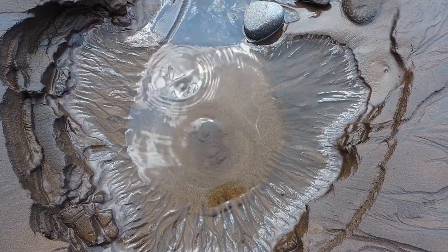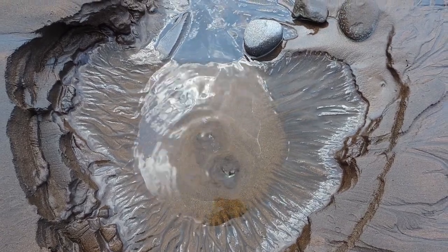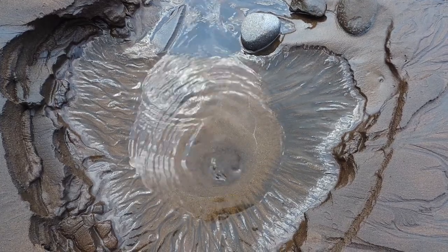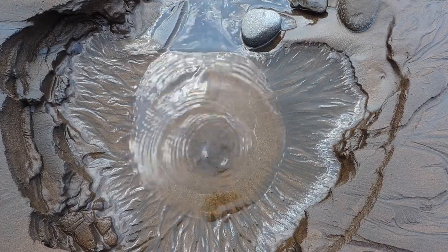We hiked down to a beach after quite a few minutes, half hour or more, and there's hot springs on the beach, but it's really boiling so you couldn't even bathe yourself in it.